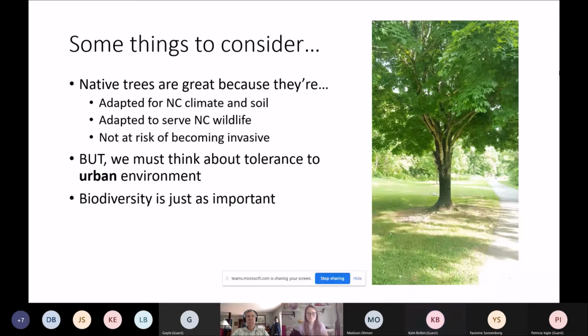And finally, biodiversity is just as important as planting native. Planting native is awesome, but it essentially means nothing if you're planting all pines or all of the same tree. You're really going to get wildlife value to the fullest potential if we plant a diversity of trees. Not only is that good for wildlife, but I think of biodiversity almost as an insurance policy. If you have all different kinds of species, and say something like an emerald ash borer or some sort of disease comes in and takes out a certain species of tree, you're not going to have as much loss as if you only planted, say, ash trees.